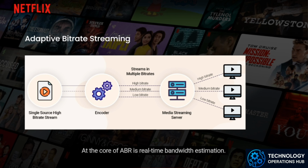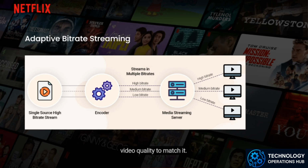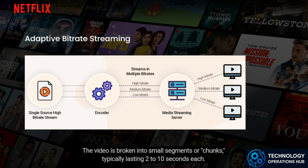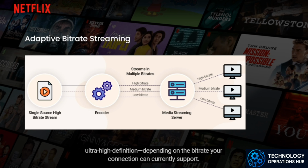At the core of ABR is real-time bandwidth estimation. When you begin watching a video, the player quickly assesses your network speed and selects an appropriate video quality to match it. The video is broken into small segments or chunks, typically lasting 2 to 10 seconds each. For each chunk, the player can choose from several available quality levels, low, medium, high, or even ultra-high definition, depending on the bit rate your connection can currently support.